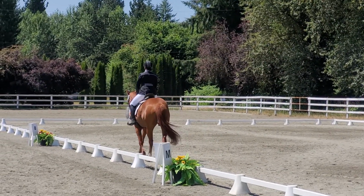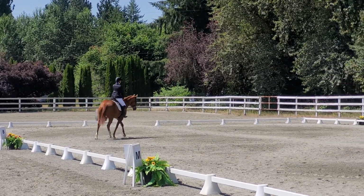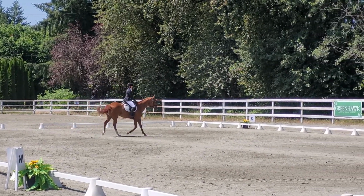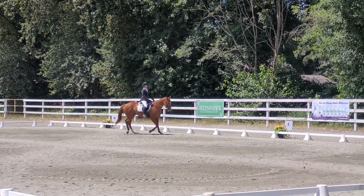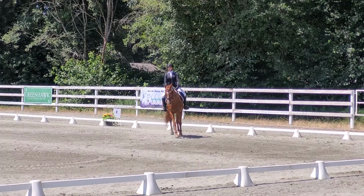At B, we have to circle right 20 meters at the working trot. She's a little bit fidgety here, but she actually settles really nicely after this. But the judge said more supple and bend and gave us a 7.